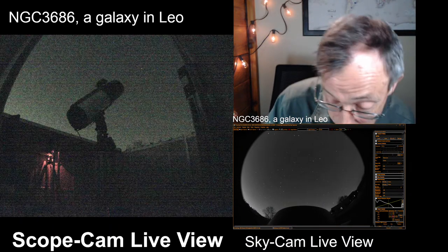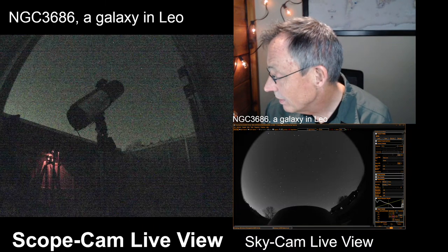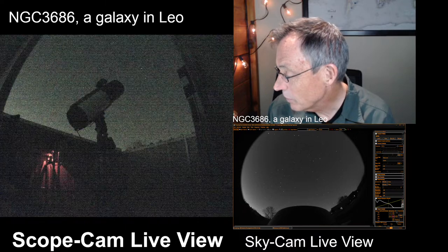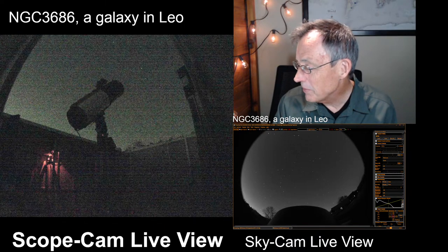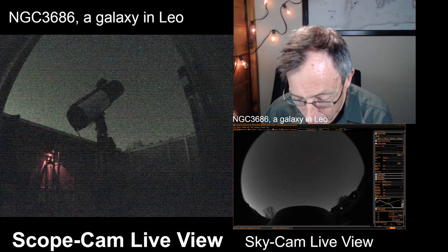NGC 4150. Boy, it's just inky black out there tonight. There's absolutely no moon at all. Three dozen galaxies behind 3686? Rats, we already left it. 4150 is an elliptical galaxy located approximately 45 million light years away in the constellation Coma Berenices. It was discovered by William Herschel on March 13, 1785.